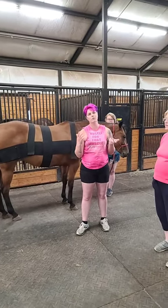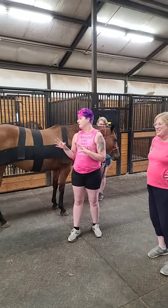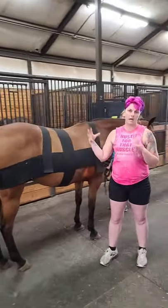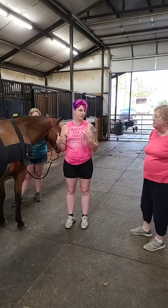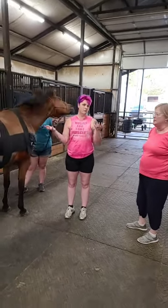Wonderful. We talked so much about going forward, but part of the way that we release this tension in the back is by actually backing the horse and building that hip back up. Yeah, I never thought of that, but that's essential. Yes, and with people, that's one way that we unload the hip flexors, by making the person back up and build the glutes and build the core.